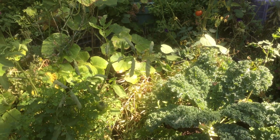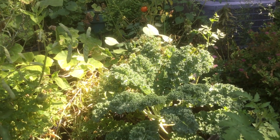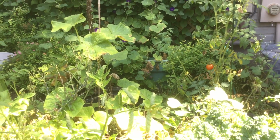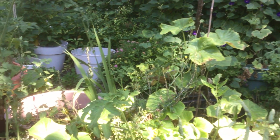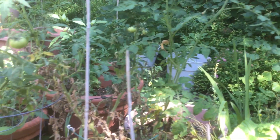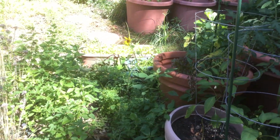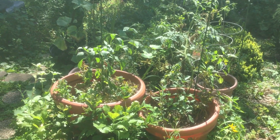Oh, it's just beautiful. We've got that kale right up in the front. That's enormous. I really need to start harvesting that. We've got a little cherry tomato behind that. And then our cucumbers and our morning glories. I've got some gladioli, which are planted right there, those kind of grass-like ones. More tomatoes and peppers, and even some sunflowers. So let's gather everything up and show you what I'm harvesting this time of year.